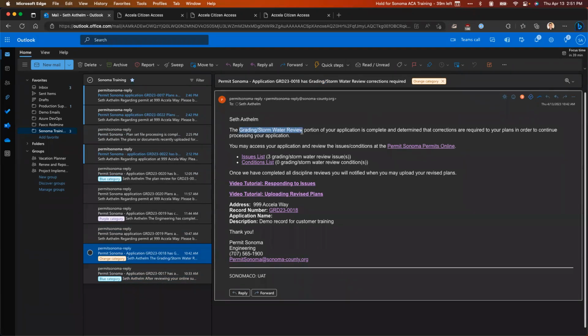Also, it'll indicate down here in the email. So down at the bottom, or down in the middle here, we have a bulleted list that are links. We have one that says issues list, one that says conditions list. So plan review comments within this software are broken down into different flavors. Issues happen to be any plan review comments where we are going to require you to respond to them. And in addition to, if specified, provide an updated or corrected document satisfying that particular plan review comment.